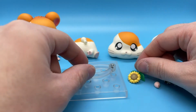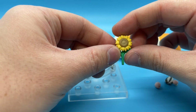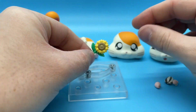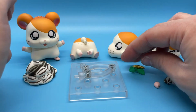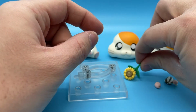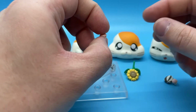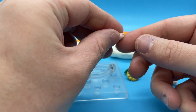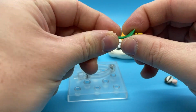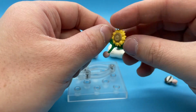Then he has a sunflower, a little mini sunflower, I guess, which is cute and goes with the character, but obviously a sunflower would be way bigger than a hamster. So I guess he just has a little baby sunflower. Then he comes with one additional hand that's by itself. This hand is actually used for the sunflower, so you can just switch it out. And then you can put the sunflower in the little hole just like that, and you've got your little sunflower in the hand. Very nice.